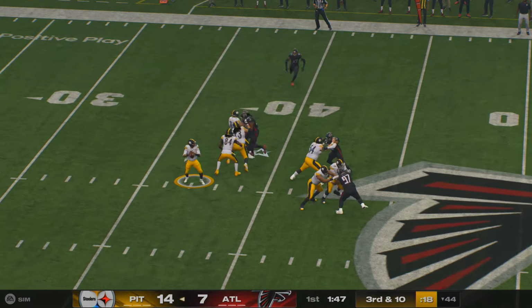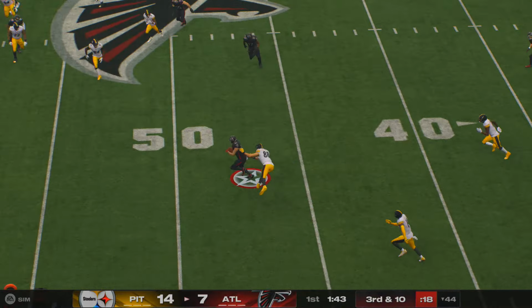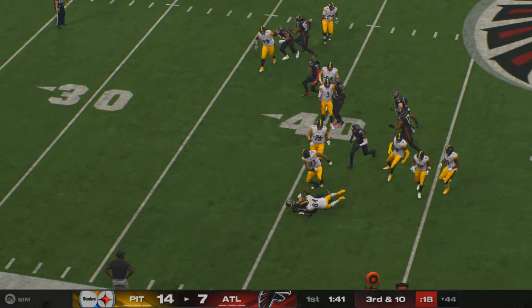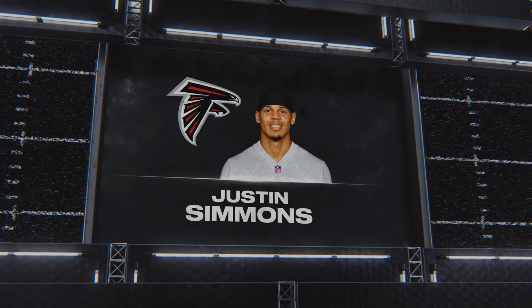From the gun, it's Wilson. Looking right side, and it's intercepted. Picked off by Justin Simmons, and he's able to get it back to the 41-yard line.